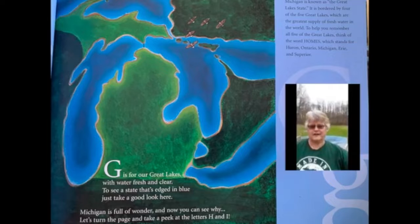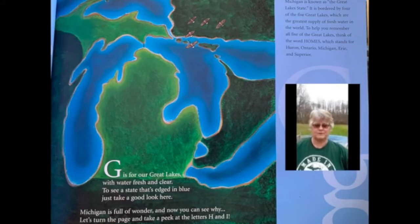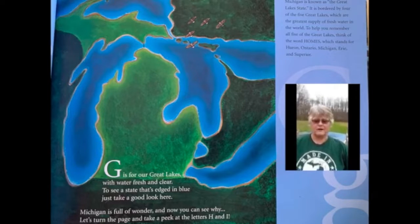G is for our Great Lakes with water fresh and clear. To see a state that's edged in blue, just take a good look here. Michigan is full of wonder, and now you can see why. Let's turn the page and take a peek at the letters H and I.